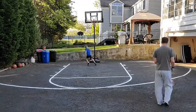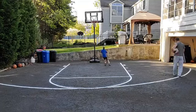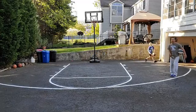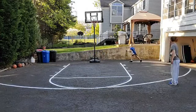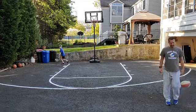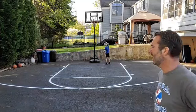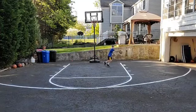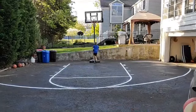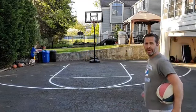Good, good, good, let's go. Good job, good job. Head up on the drive, see where you're going. Good, focus there, up on your target. You're driving to attack the rim. You're not driving to attack the ground. Don't look down on your drive. Your head has to be up. You can see open teammates cutting. We can see where we are. We know we're using that basket as a protector.